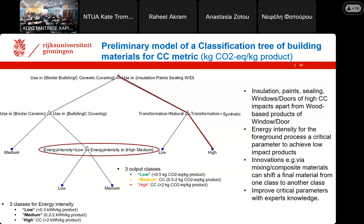Another remarkable piece of information from this tree is that it highlights the importance of the energy intensity parameter in order to be directed towards low or medium impact materials. Okay, this is a first estimation.